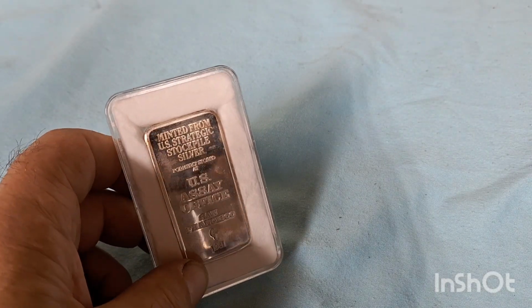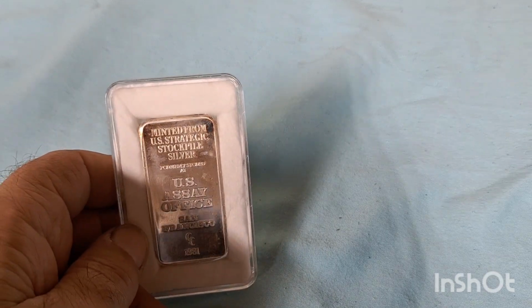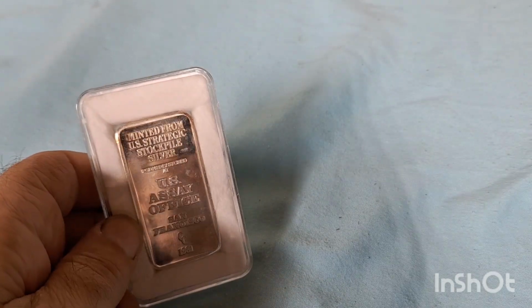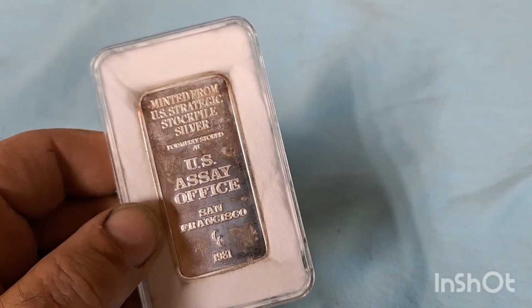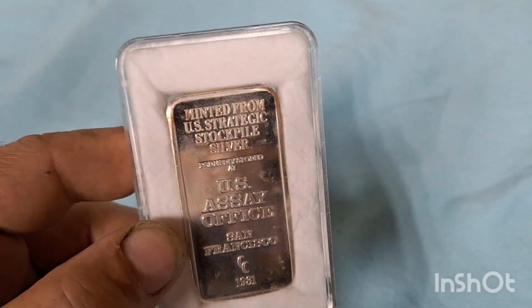Anyways, they returned all that silver, and then later on, like I said, the government sold it off to companies to drive the price of silver back down. Continental Coin Company being one of them. I don't know what the others were, but I'm sure there were others. These people seem to be the ones that wanted to advertise it the most.